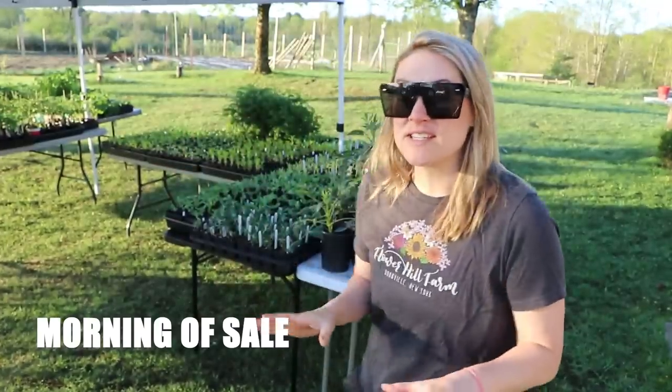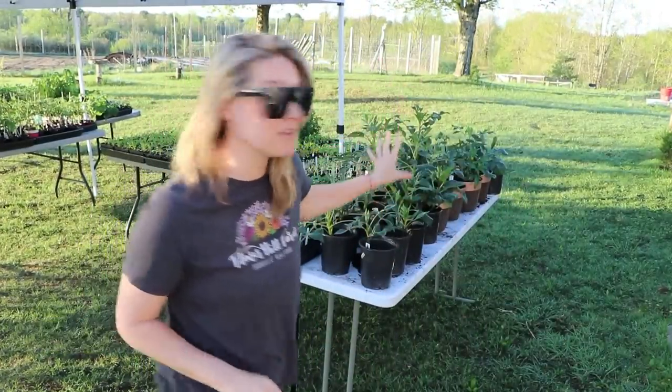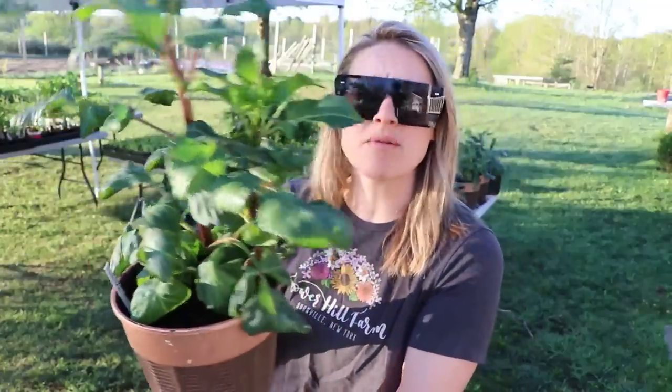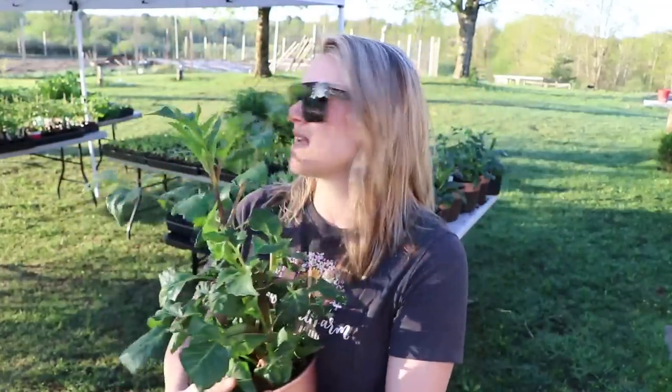So for the seedling sale, I have potted dahlias. I started these a couple of months ago. For instance, this is a Joey Morella dahlia, already has a bud on it. So I have probably a dozen of these available. Actually, no, I think I have 20. I think I have 20 potted dahlias available.